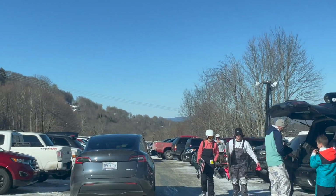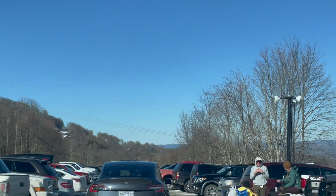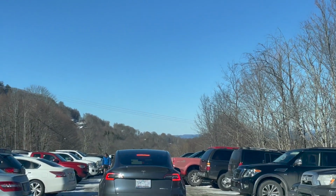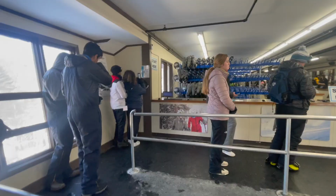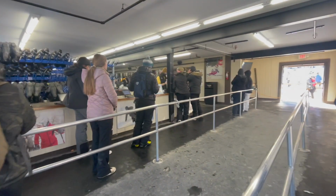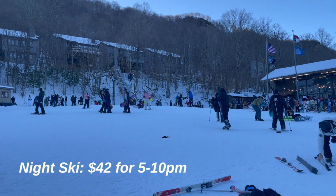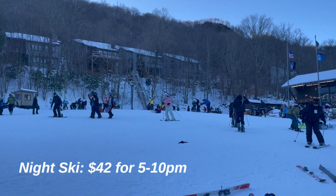There was absolutely no parking, and I wish I had filmed it, but the line to buy tickets was extremely long. We stood in it for about a full hour. Oh, and you also couldn't buy tickets online ahead of time. After finally getting our lift tickets, we went to get our rental equipment. You have to get your ticket before the equipment because they were actually running out of gear like snowboards. We ended up just buying the night pass from 5 to 10 p.m. since we wasted about 2 hours trying to park and get tickets.